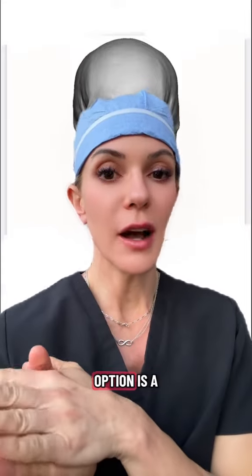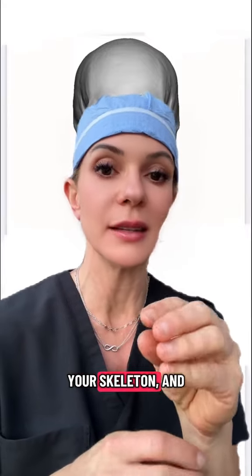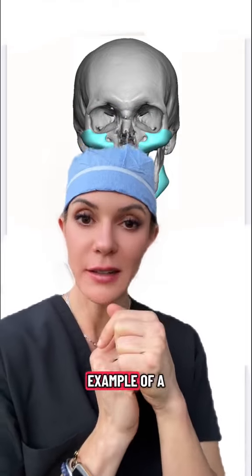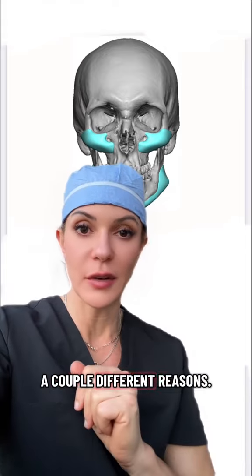So the other option is a custom cheek implant. Now, a custom implant is made specifically for your face, your skeleton, and with the exact proportion and dimensions that you want. So here's an example of a custom cheek implant. Now, this patient decided on custom cheek implants for a couple different reasons.